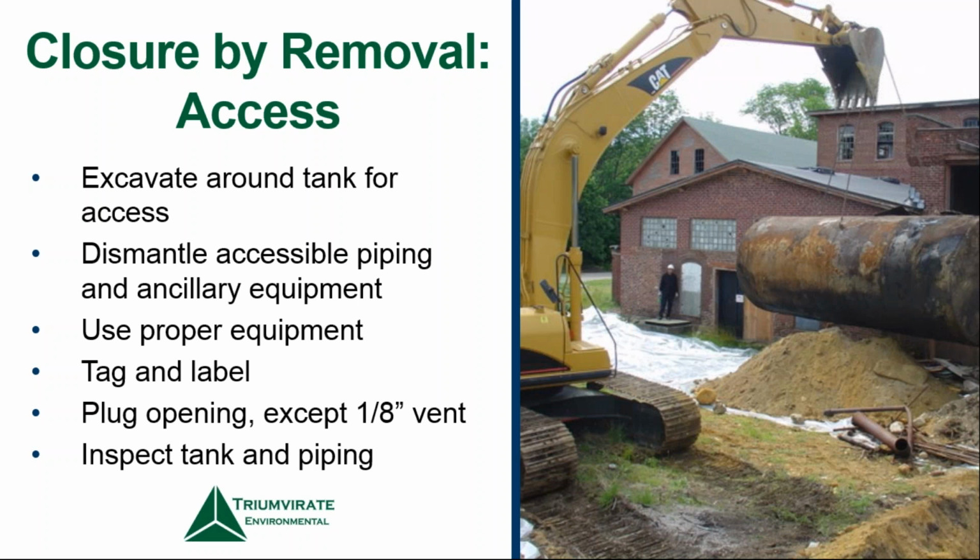You're then going to dismantle accessible piping and ancillary equipment that's attached to the tank. That could be the vent riser system, or it could be a connection for cathodic testing. And then using proper equipment, such as the excavator that's pictured, you're going to remove that underground storage tank. Most times when you remove it, the fire department is there to observe the removal, as well as your LSP or your LEP. And in some cases, the excavator may not be the right size. Maybe you need a crane that needs to come out to site because you have a 30,000 gallon UST that you need to remove.